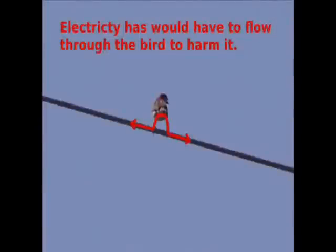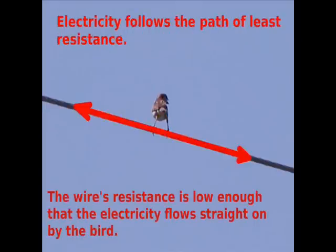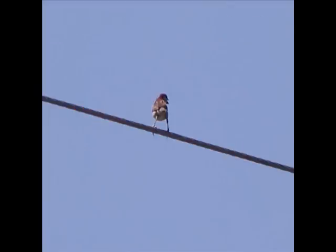For the bird to be harmed, the resistance of the wire between his legs would have to be high enough to force enough current up one leg, through the bird, and to his other leg. Even though the voltage is over 7,000 volts, the bird is not harmed because the wire's resistance is low enough that the electrical current flows straight on through the wire. In fact, the bird isn't even aware that it is in contact with enough electrical current to literally cook it.